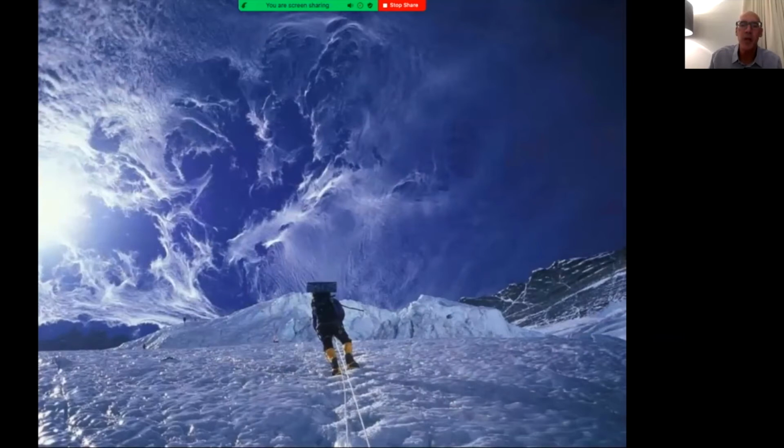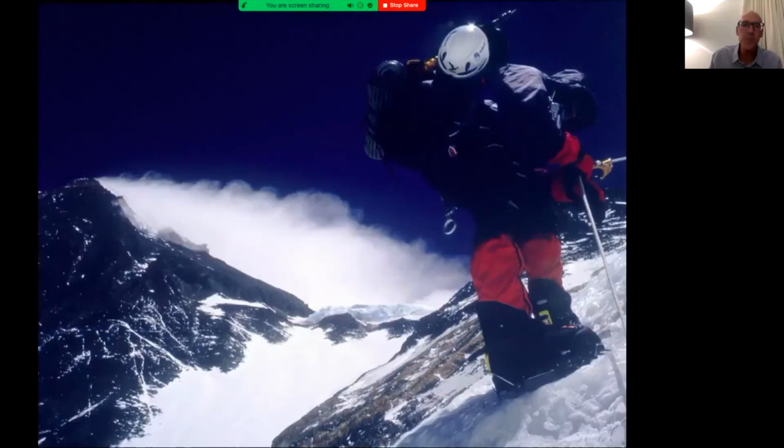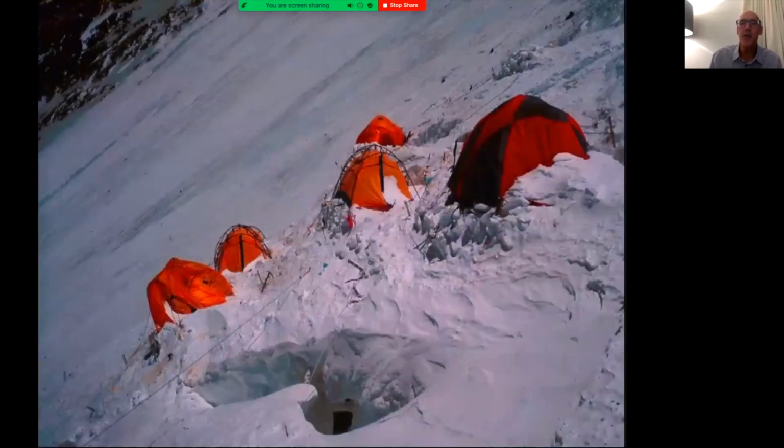So you head up the Lhotse face, Everest there on the left, and then you get to Camp 3, which is up at about 7,500 meters. And here kind of gives you an idea what it's like climbing on Everest. None of it's particularly good.